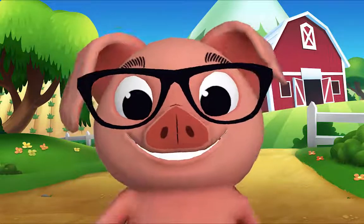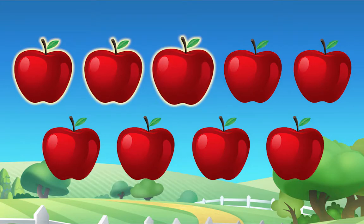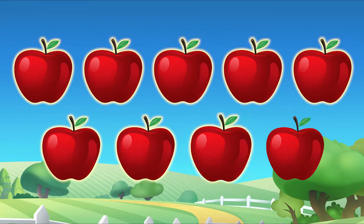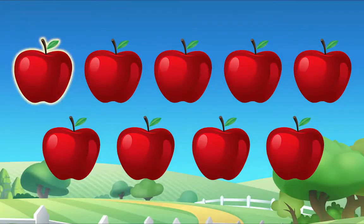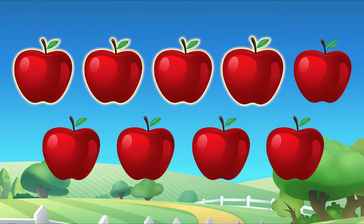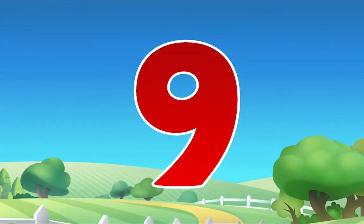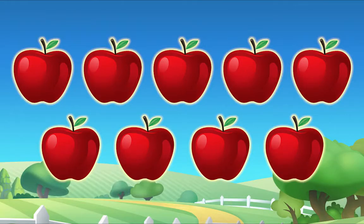Let's count together. 9. There are 9 apples. 1, 2, 3, 4, 5, 6, 7, 8, 9. Now count them with me. 1, 2, 3, 4, 5, 6, 7, 8, 9. How many apples in all? 9. Yeah! Come on, Wigglebugs! Snack time!